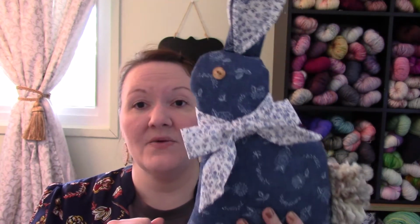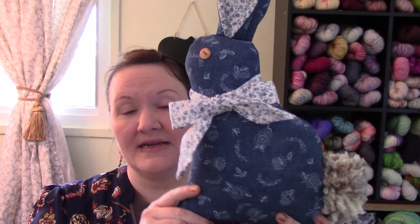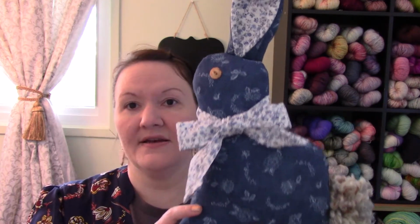My middle daughter loves cats and she wants me to make her a cat, so I'm going to do that. But anyway, I think the original cost of the pattern is like $8.50, so it's marked down to $5 until Easter. So if you want to go grab it, go grab it. I highly recommend it. So anyway, I finished this, I think it was yesterday, brand spanking new.